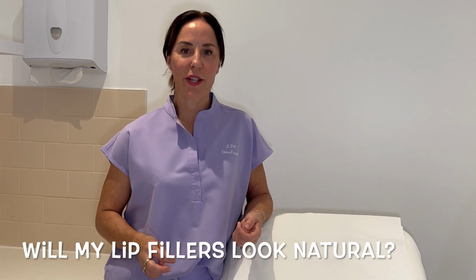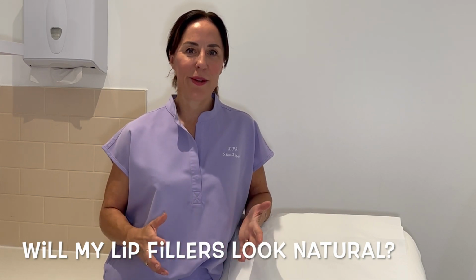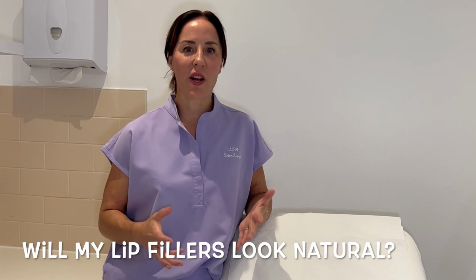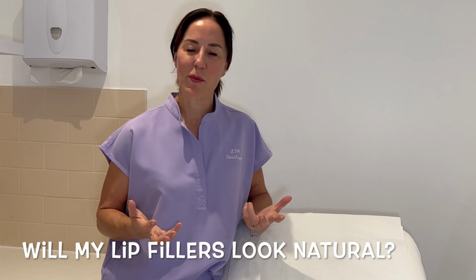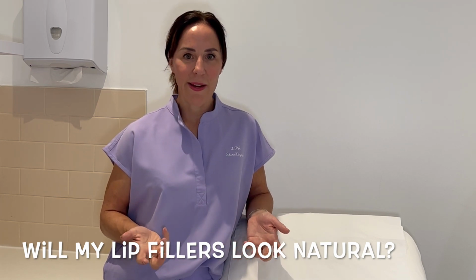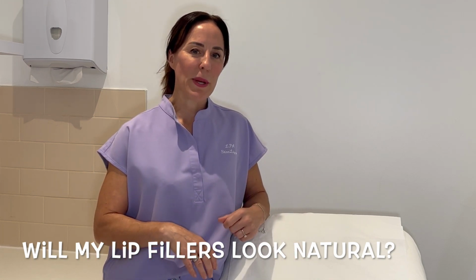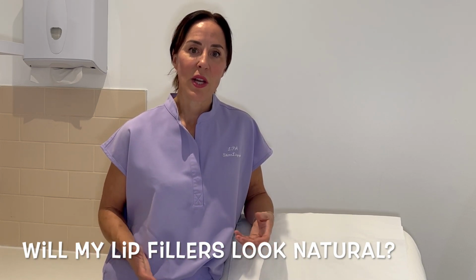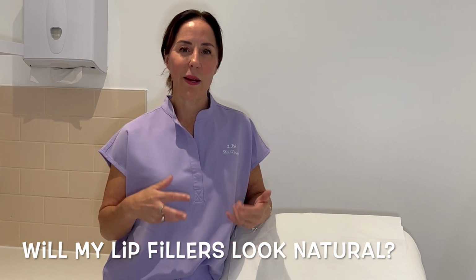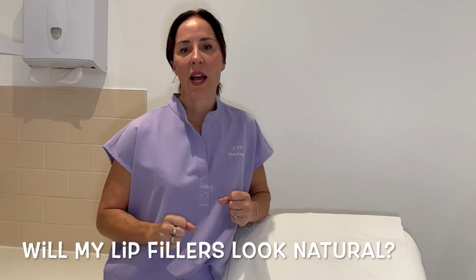Will my lips look natural? Lip filler can definitely be done so that it looks natural and nobody will notice. That might be hard to believe because I know there's a lot of people walking around with terrible looking lips. But as I always say to my clients, for all of those people, there's people walking around that you wouldn't even consider had had a treatment because they look so natural. So yes, the short answer is that lip filler can be carried out so that it looks beautiful, soft, natural, and no one will even know that you've had something done.